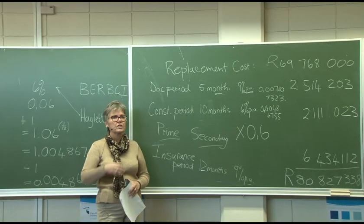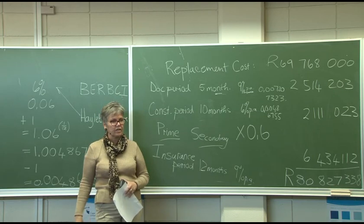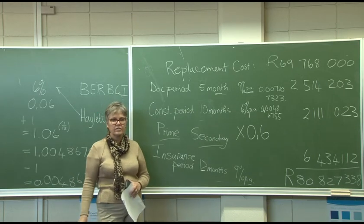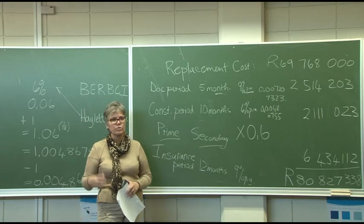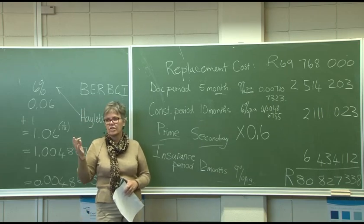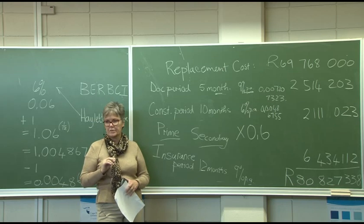So the market will say, I'll give you 35 rand for ground floor. I'll give you half of that for the first floor. I'll give you nothing for the rest of the floors because I don't want to use it. Do you hear what I'm saying?